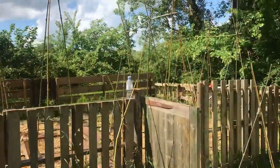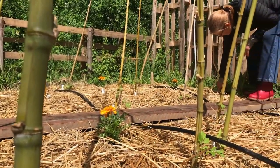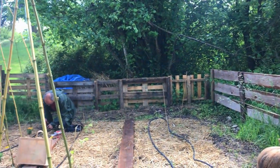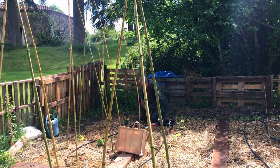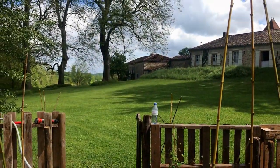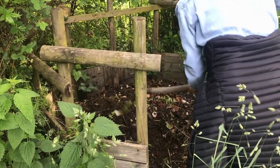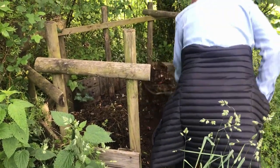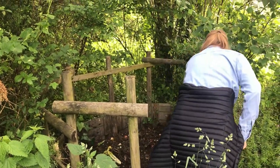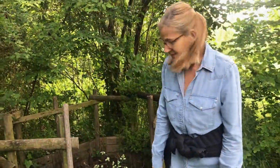Back in the potager, the sun is shining. Compost pile. Looking forward to the day I'll have my very own. A pretty compost pile. Ready to use.